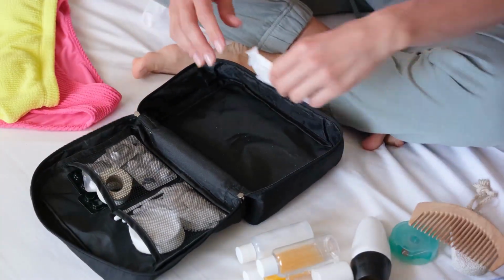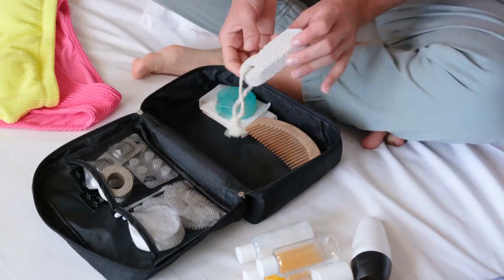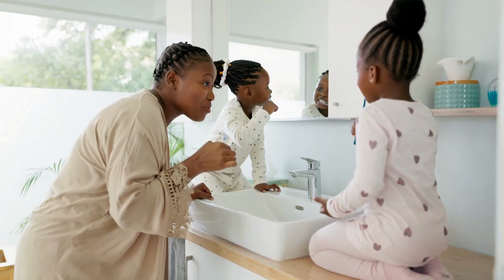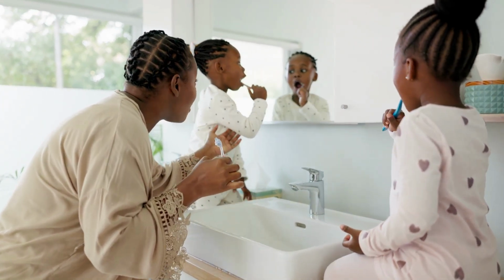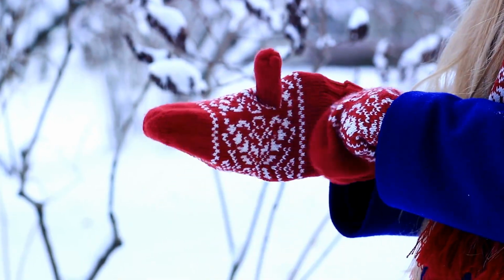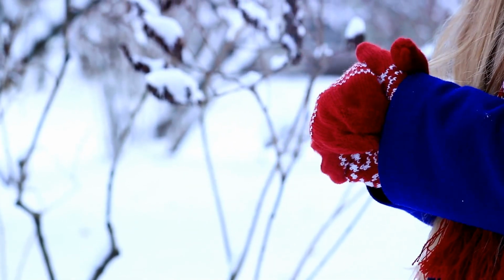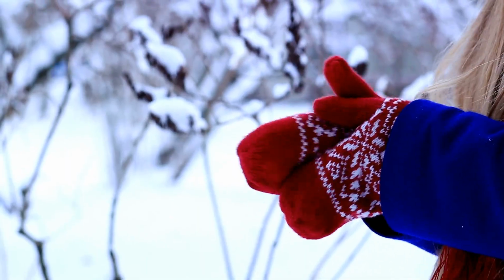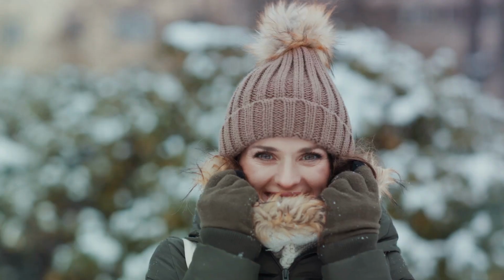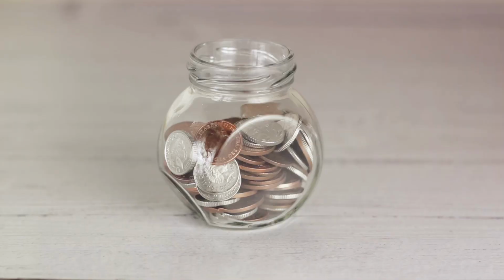Hygiene and cleaning are often overlooked aspects of survival. Allocate $25 for personal hygiene products and another $20 for cleaning supplies. Maintaining cleanliness can prevent diseases and infections, keeping you healthy and ready to face whatever comes your way. Invest in warm clothing and blankets to protect against the cold. Spend $20 on warm gloves and an extra $25 on an additional blanket. Remember, staying warm isn't just about comfort. It can be a matter of survival in colder climates or seasons.